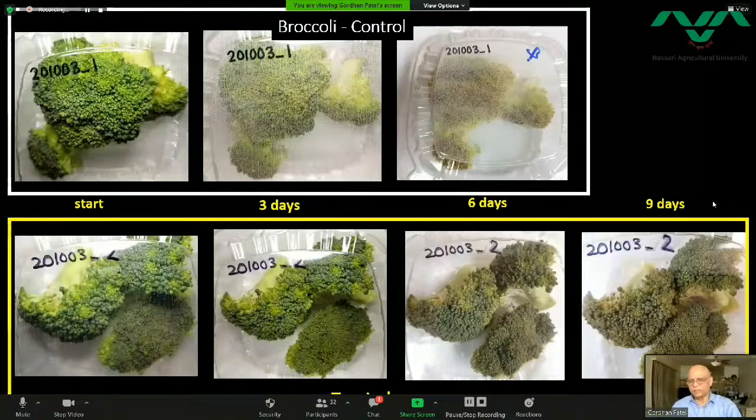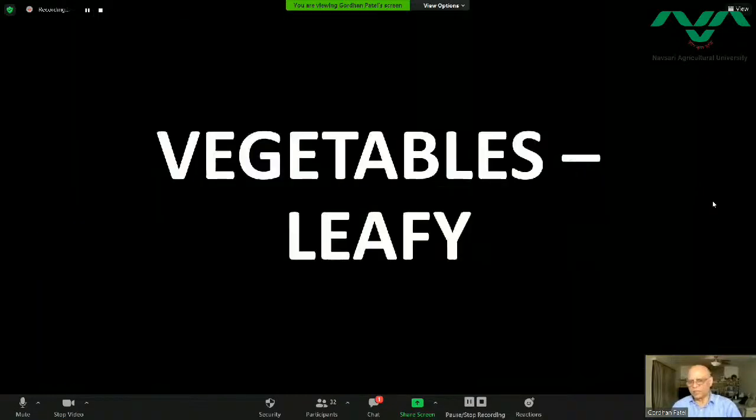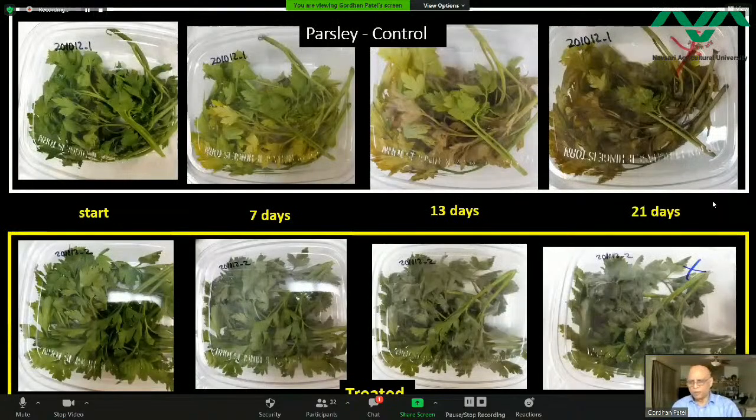Leafy vegetables, we tested a number of them, and we had a problem with the controlling time because they are so sensitive and require so little exposure that we had a hard time to control it. Same thing with the leafy vegetables, coriander, methi, and all kinds of leafy vegetables. We need to expose only for a few minutes or at extremely low concentration.